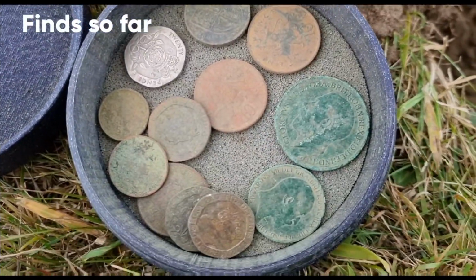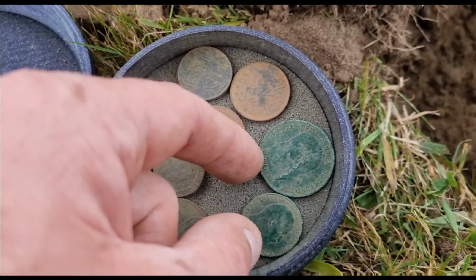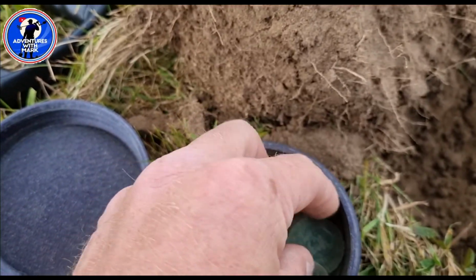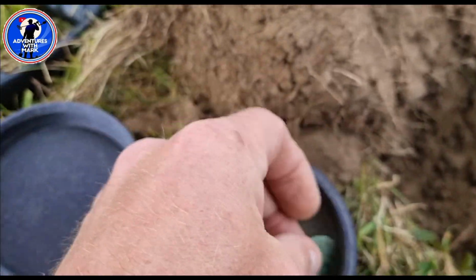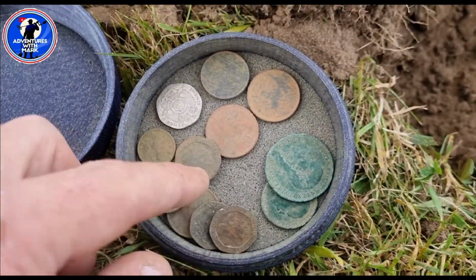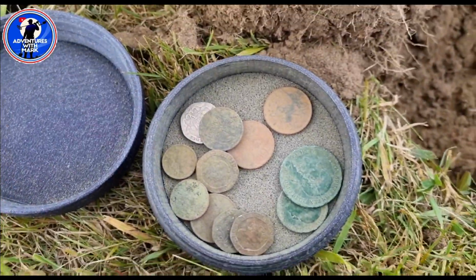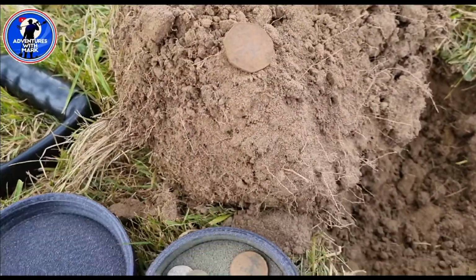And these are the coins I've had so far. That's the 2 oldies, the Edward the 7th and a George the 5th pennies, and this is all the spendables. A few 20p's in there, 4 20p's, 3 10p's, an old nugget again, so that's for the charity. But yeah, that's it for so far, and I've got a few bits of trash as well. But there we go, on to the next.